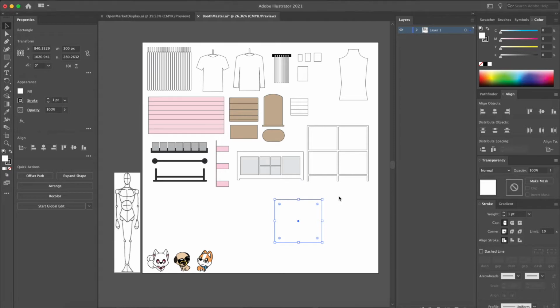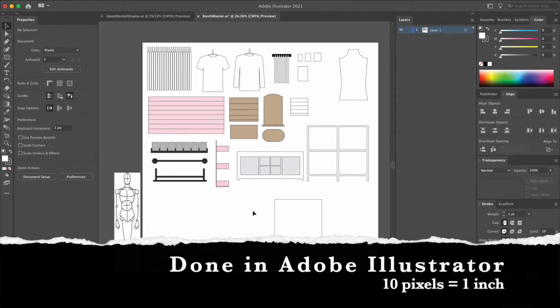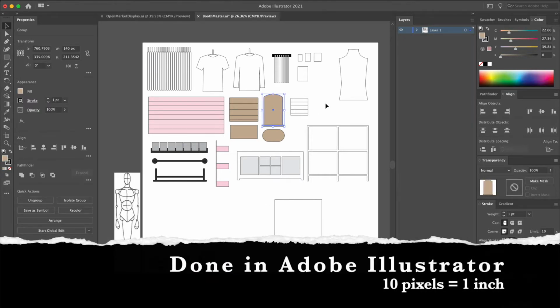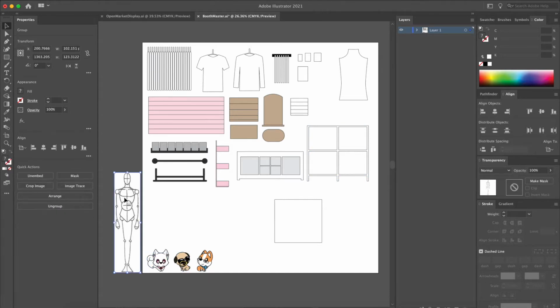I have this file where everything is sized in a way where 10 pixels equals 1 inch. So I've measured every display object I have in storage. Here's t-shirts. This is supposed to be like a sweatshirt. This is my mannequin. Here's some of my tier displays. This is one of my wall thingies. Here's my t-shirt hanger and other furniture items. And I even have my vinyls on here and a sample size of a human being.